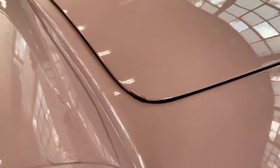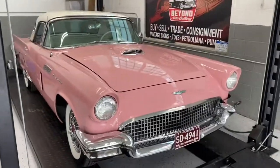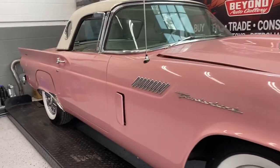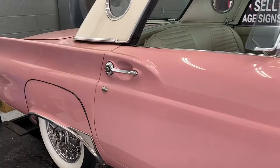For example, see that little chip right around there, around the headlight bezels. But standing about 5 feet away from the car, these are things that you'd have to get up close and personal to nitpick on the vehicle, but it is, in my opinion, priced according to its condition. It's a really nice driver quality car.